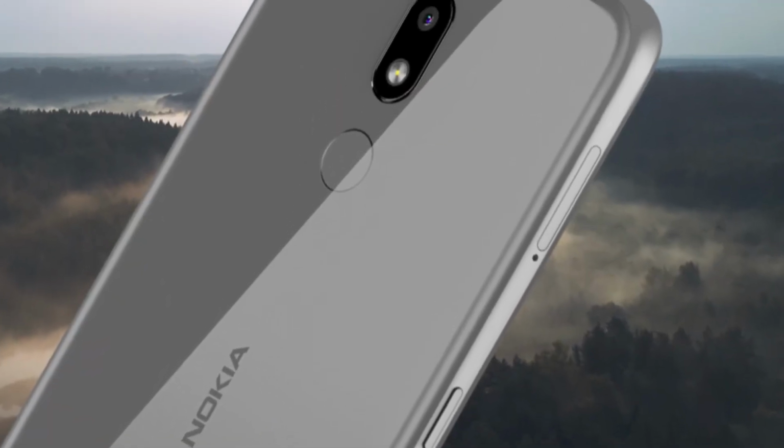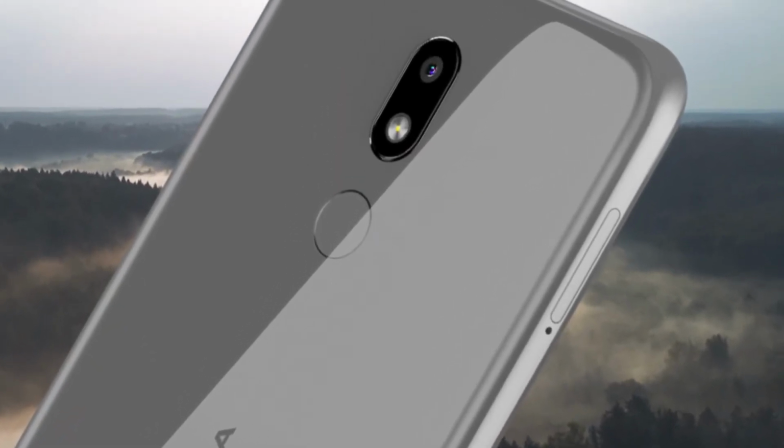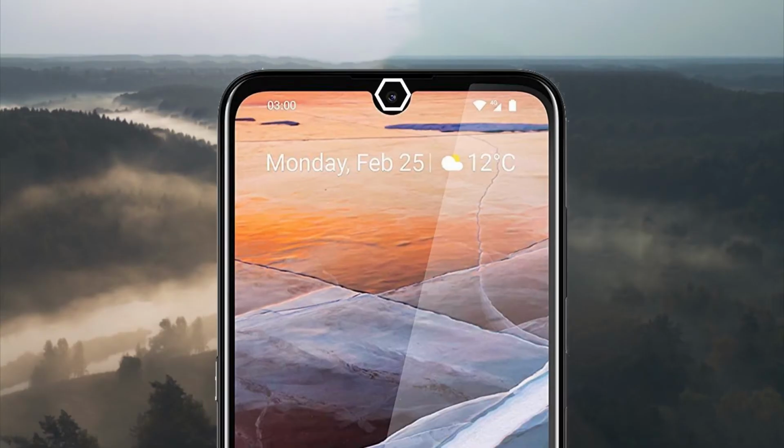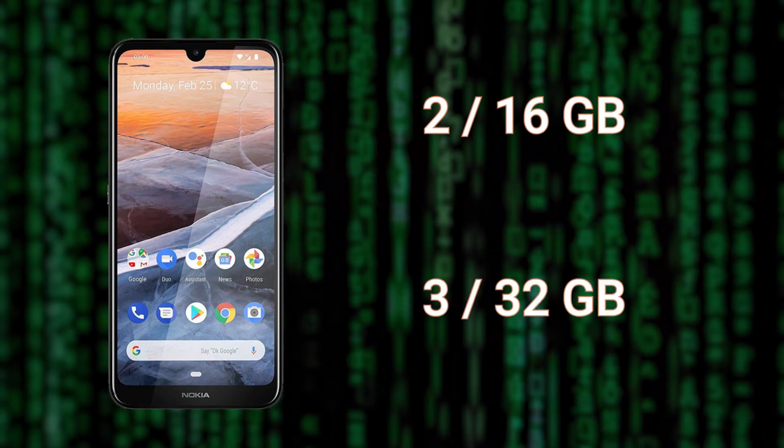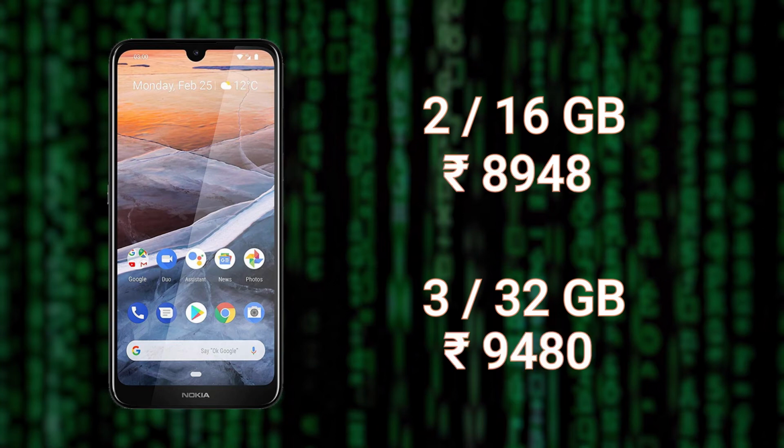The phone comes with a 13-megapixel rear camera, and sadly, we get only a single cam setup. For the front cam, there's a 5-megapixel sensor, which is okay for this price segment. The 3.2 comes in two variants, one with 2 GB of RAM and 16 GB of storage, and the other with 3 GB of RAM and 32 GB of storage, each priced at 8948 rupees and 9480 rupees respectively, but we highly recommend you to get the 3 GB variant.